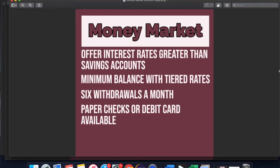Now, where they start to change a little bit from the high-yield savings accounts, which we have previously talked about, is that there is generally a minimum balance. And also, depending on how much money you're holding in the account at said time, they have tiered rates. We'll look further into that with some examples later on in the video, but essentially, if you have $5,000 in your account, you could be making 1% APY, and if you have $20,000 in your account, you could be making 1.5%. So just like that.